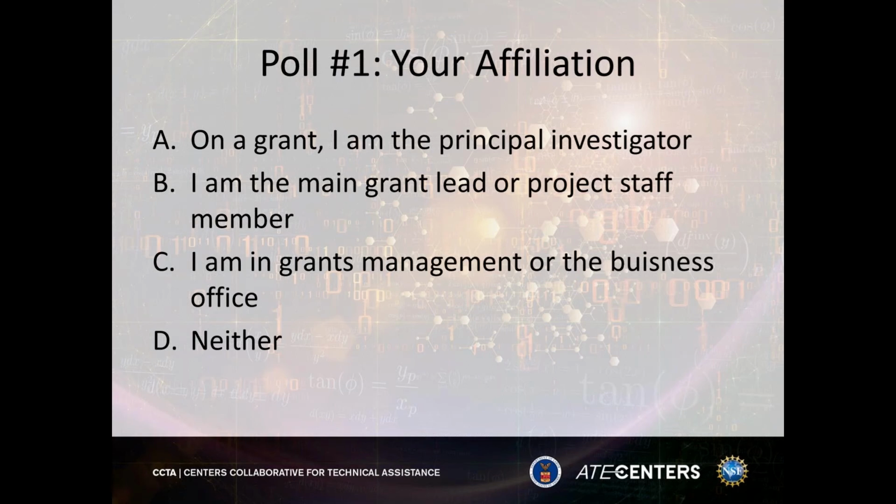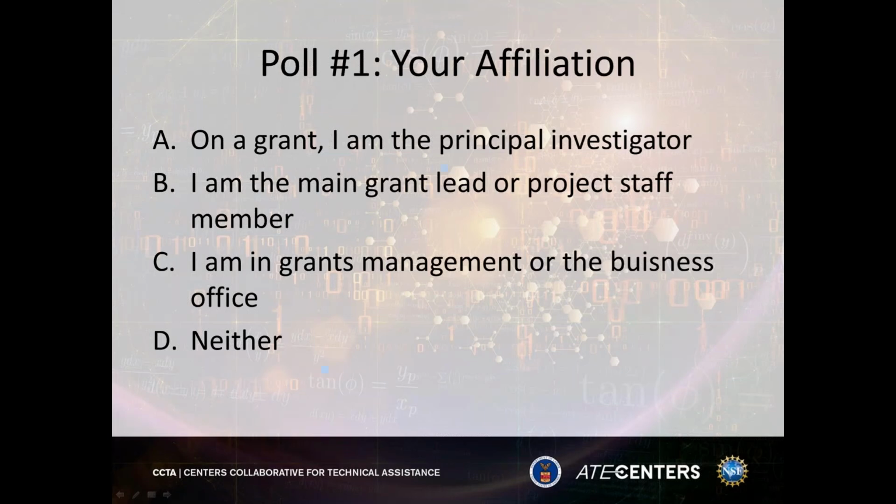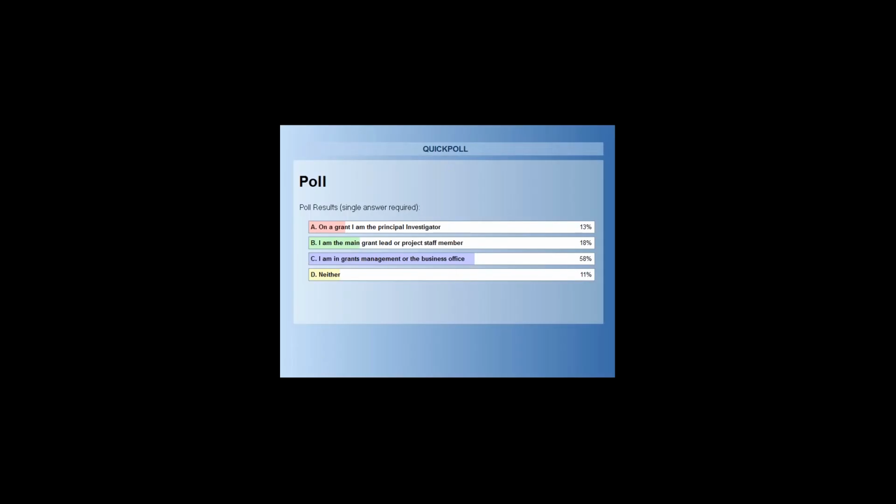So it's time for a poll. You've been listening to me talk. How about if I ask you a question? Let me put a poll up on the screen. I'd like you to respond, if you could, to what is your affiliation. Are you a PI on a grant, or maybe you're a main grant lead, not really called a PI, or a project staff member? Number C, you could be in grants management, or maybe you're none of those. That's fine. I see everyone's going ahead and putting their information in. Thank you. This isn't a hard question. Okay, let's give a countdown to 3 and let's see what the results are. 3, 2, 1. Let's close the poll and now let's share the results. So look at that. The majority of us are in grants management or the business office. Not surprising given the topic of today's webinar, right? Okay, great. Let's go forward.